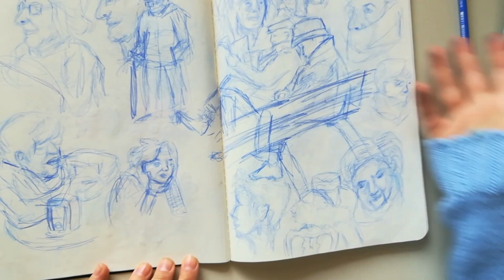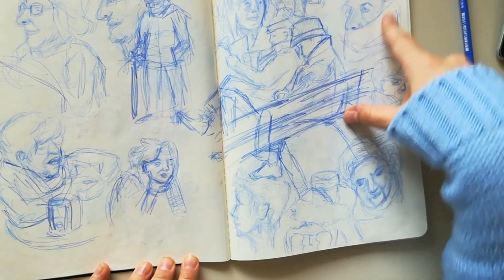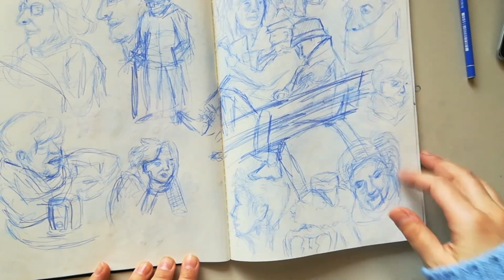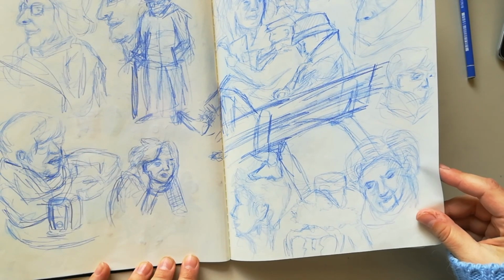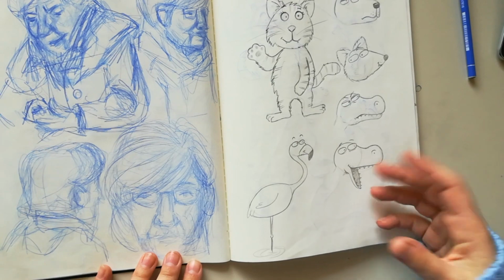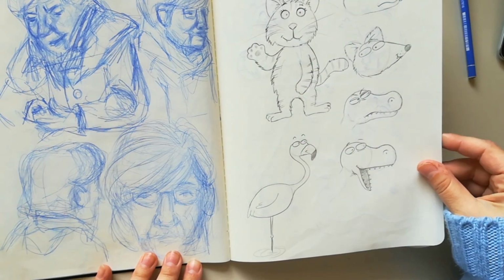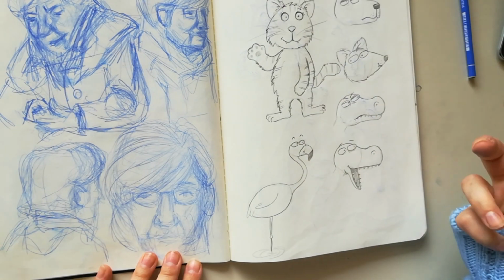And again, sketches in the park, in the bar. There was this lady with a scarf that was covering her mouth, and I found that really interesting. Also, you can sometimes catch things that you actually do not notice, and when you're sketching, it makes you look at those things and pay bigger attention.